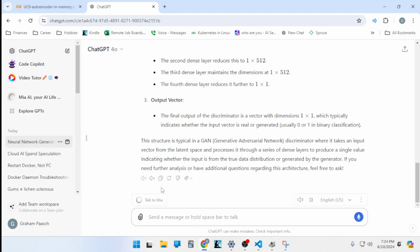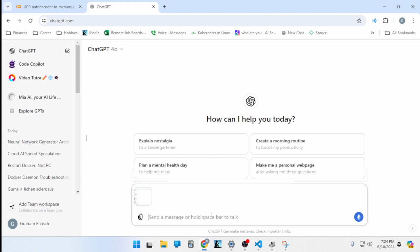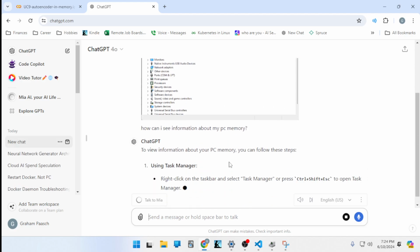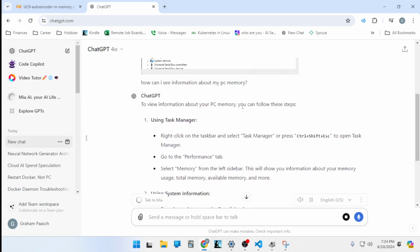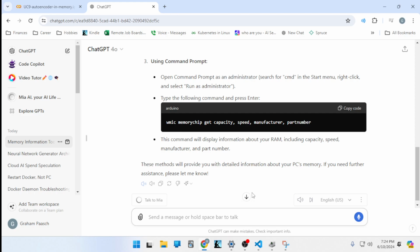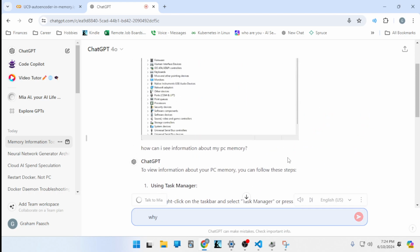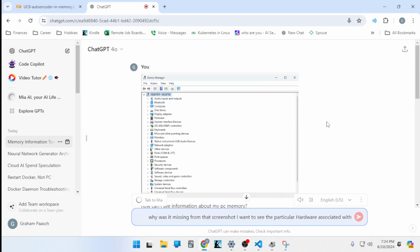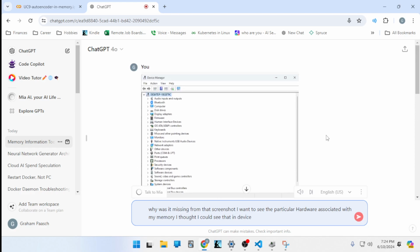So, how can I see how much memory I have? To view information about your PC memory, you can follow these steps. Using Task Manager, right-click on the taskbar and select Task Manager, or press Ctrl plus Shift plus Esc to open Task Manager. Go to the Performance tab. Why was it missing from that screenshot? I want to see the particular hardware associated with my memory. I thought I could see that in Device Manager, but it looks like it's missing.